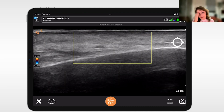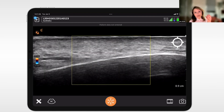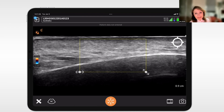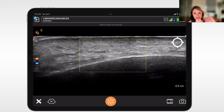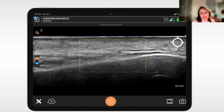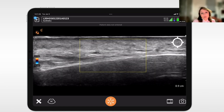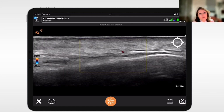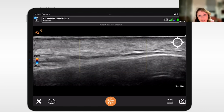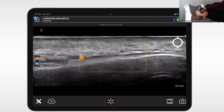What you see here is that the space is actually very narrow. There is not so much at the forehead, so the distance from the skin to the bone is nearly nothing. And also because you're at the glabellar area, what we can see most probably is the corrugator muscle, and maybe even the front parts of the frontalis. Right in this area is the muscle, so it's more hypoechoic.